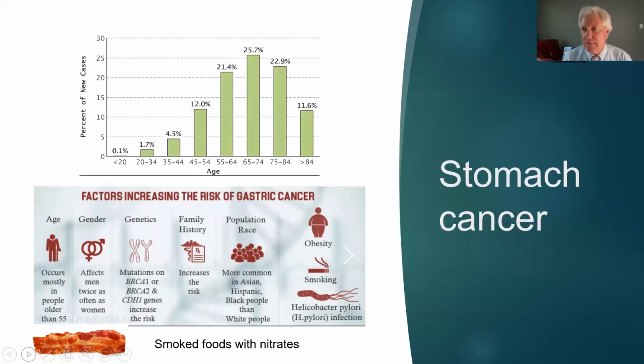And so it's this, just came out in the last couple of years. And so regular consumption of highly processed foods with nitrates and nitrites remarkably increases your risk for cancer. Next slide, please.